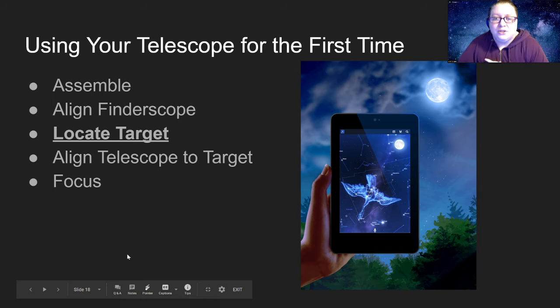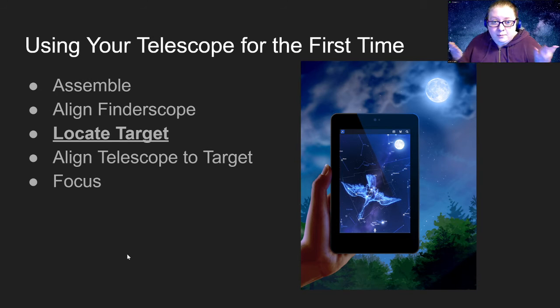And so that's actually your next step. Once you have your finder scope lined up, you're going to need to pick a target, pick an object in the sky to look for. Now, if you don't know the night sky very well, there are some really great phone apps that use your GPS so that you can just hold up your phone and it'll tell you what you're looking for. You can also print off star charts. That'll be maps of the sky for that night.